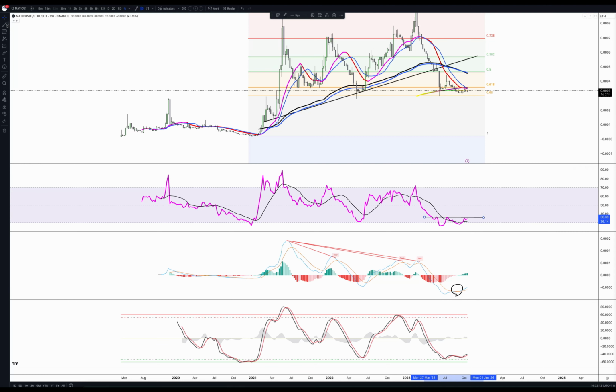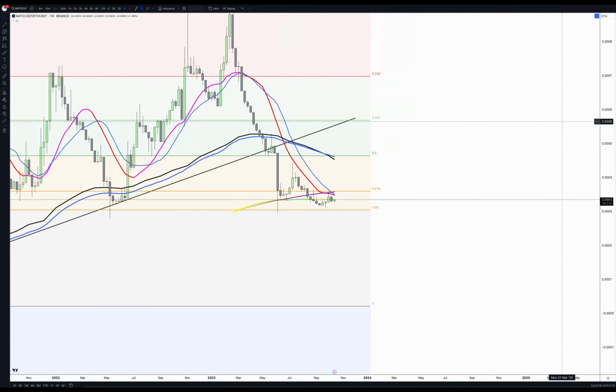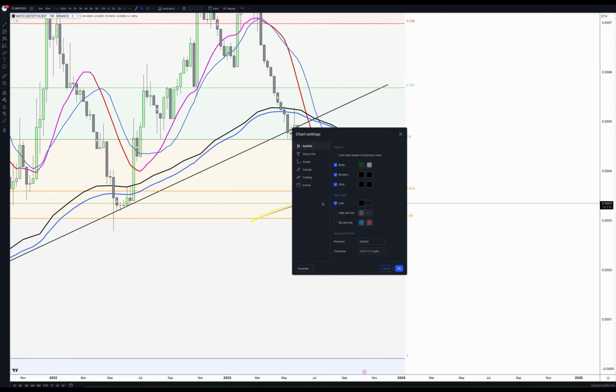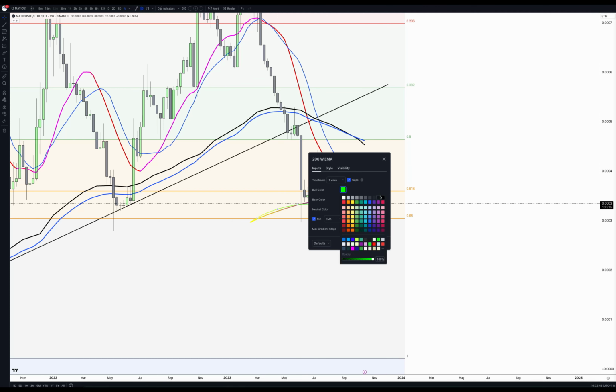So it looks like accumulation in a way, and it makes sense that this is a reversal structure, and we are likely to break up to the upside. Now the RSI is doing a good job on the weekly. MACD has already shown a bit of a crossover, and that's why we've got a few weekly candles to the upside. On the weekly candle, we had 3 weeks of green candle, red, and now a bit of green. Let's make it black.